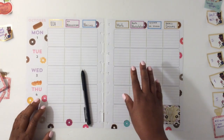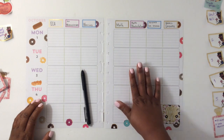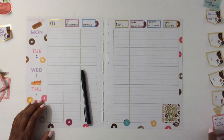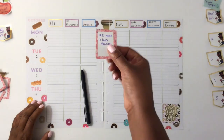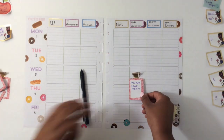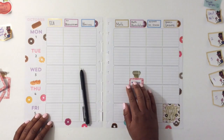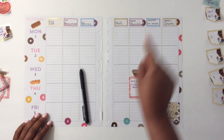For the workstations, we have 4. We're supposed to have 5, but we have 4 right now. A 5th one is going to be opened this week, which is why I have the sticky note here. So I'm going to put that on Wednesday, and then we'll have all 5 of our math workstations rolled out. And I'll make sure to note that there.